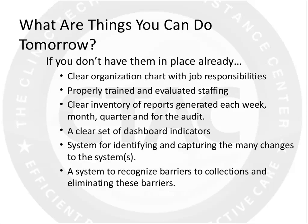Again, clear organization chart, great job, put the job responsibilities down that conform to the job description. Make sure your staff is properly trained, really, really important, and make sure your staff is evaluated. They want to know what they're doing. An evaluation is not draconian. Evaluation is there to help people do the job that you've asked them to do.